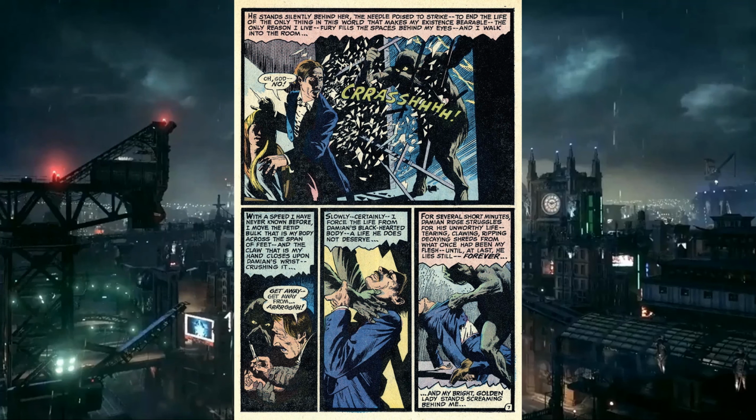I guess he killed him. He kills him, because it just shows him. He says he feels him die, holding him. No, he says he chokes the life out of him. He says it takes several quick minutes before his short life is gone. Damian Ridge struggles for his unworthy life.